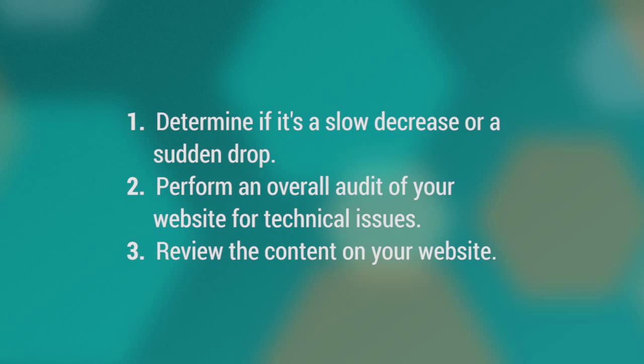So at a very high level, the three steps that you'll want to take if you start noticing decreases in your organic traffic are: 1, identify if it's a slow decrease over time or a sudden drop; 2, perform an audit of your website for technical issues such as the robots.txt file being improperly formatted or HTTP header responses not being accurate; and the third thing you want to do is audit your website for content. Is it relevant to your audience and is it well targeted?